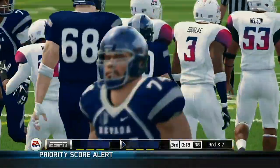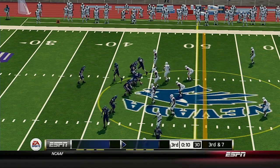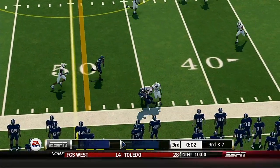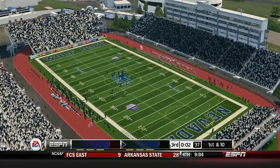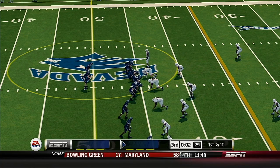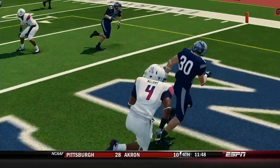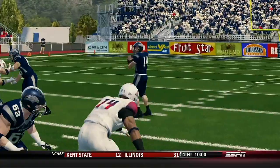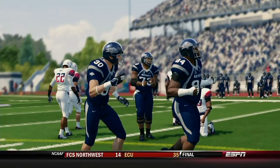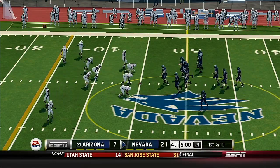He gets out to about the 44-yard line. First down, and he's knocked out of bounds. So, with one quarter remaining, the Wolfpack lead 21-7. Welcome back to the action here as we resume play in quarter number four.